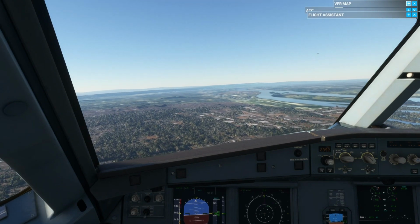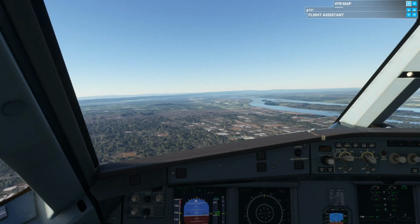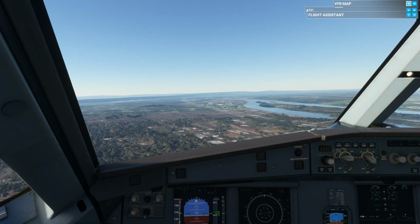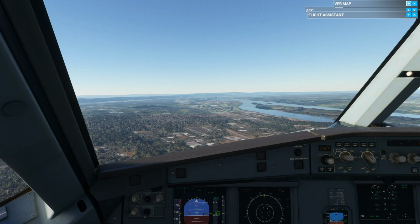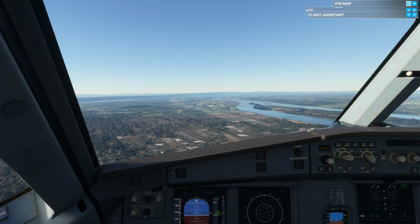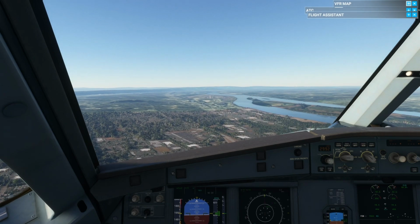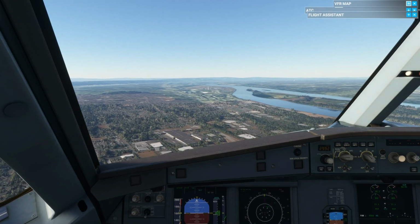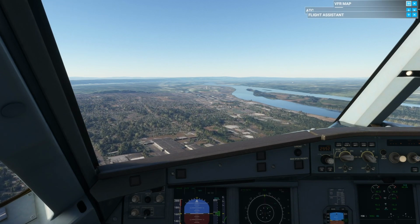A lot of times what I do is once the wheels are down, I take the control of the plane to run it into the gate. Other times I just go ahead and let them take the whole thing. Depending on the approach here, we'll see what we do. If it gets a little wacky on the ground, I'll take it over. But if not, I might just let her take it in.